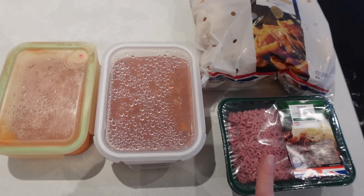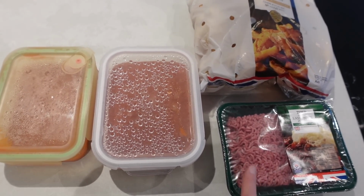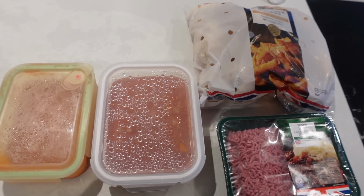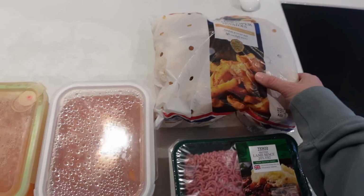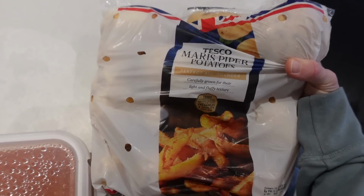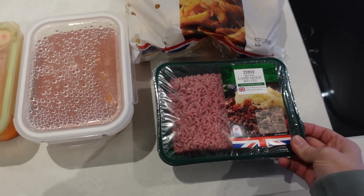So for this meal here, I am going to make some shepherd's pie. So I have already got a few of the ingredients in my fridge, like the cheese. I've also got some frozen peas in my freezer too. But what I have got from my shop for this meal is some potatoes. I just buy a big pack of these Maris Piper potatoes. And then I've also got some lamb mince here too.